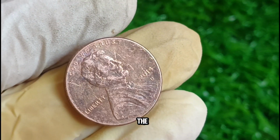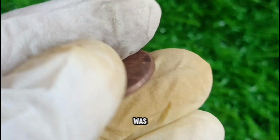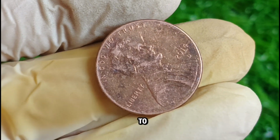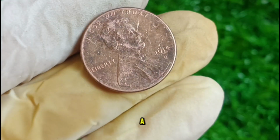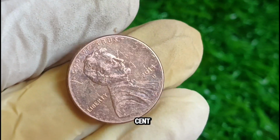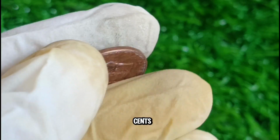By this time, the US Mint had been grappling with rising production costs for years. The penny, once made of nearly pure copper, was now predominantly zinc with a thin copper plating. This change was made to save money, as it had become more expensive to mint a penny than it was worth. The year 2014 was a pivotal one for US coinage. The mint was still producing the penny at a loss. Every penny minted cost more than a cent to produce. In fact, the cost to make a single penny in 2014 was about 1.7 cents.